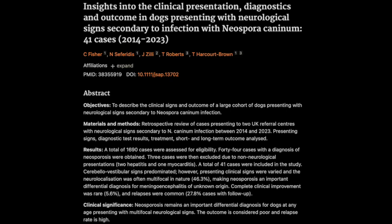Well, that's the tricky part. It's a real diagnostic challenge. We mainly use two tests to look for caninum, serology and PCR. Serology is a blood test. It detects antibodies against the parasite, so it tells us if there's been exposure. And PCR is done on cerebrospinal fluid. It looks for the parasite's actual DNA.